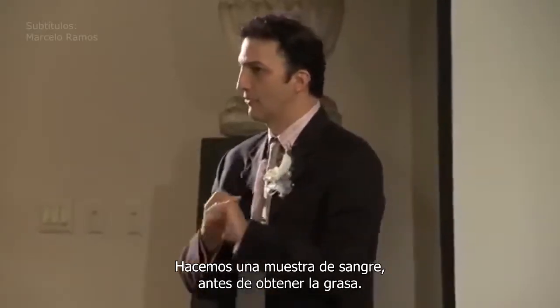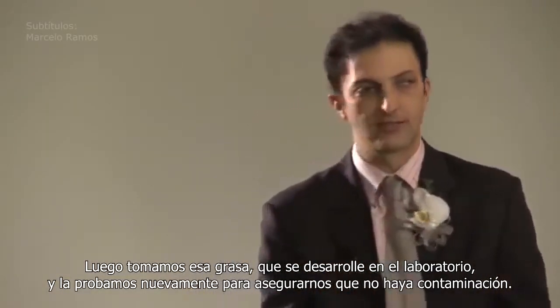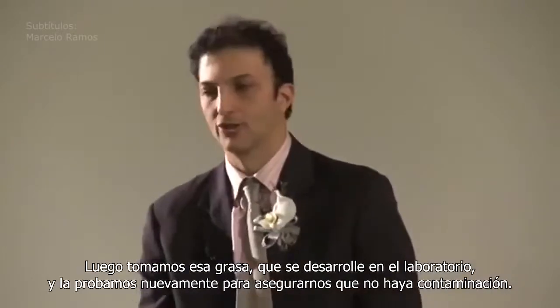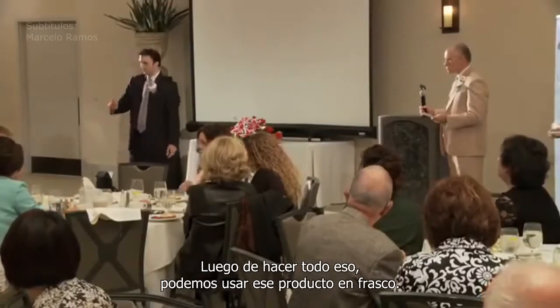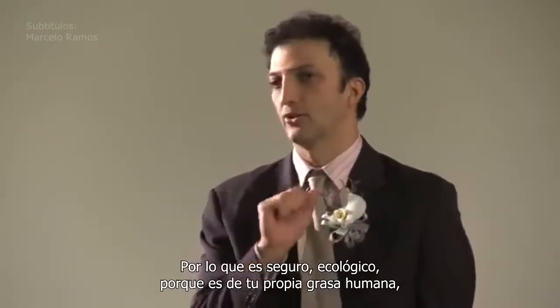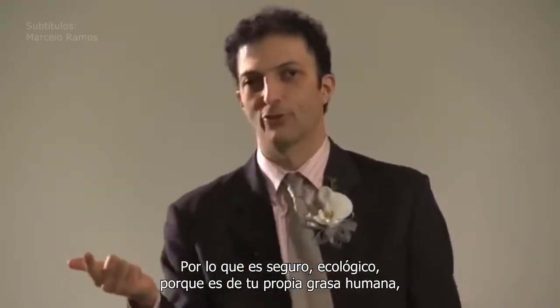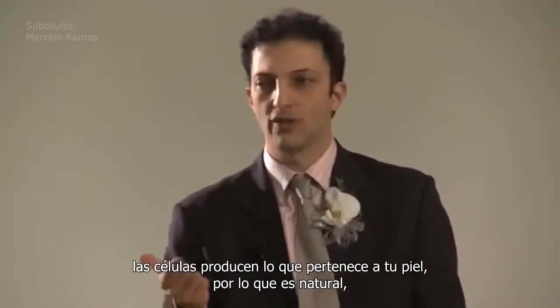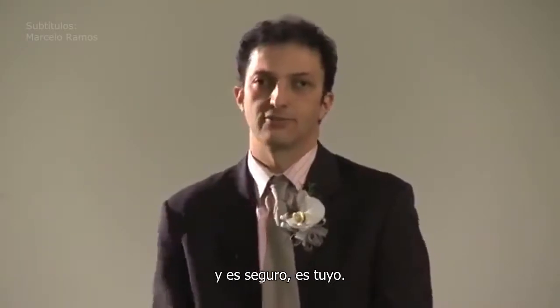We do a blood test before we get the fat. Then we take that fat and we grow it in the lab, and then we test it again to make sure that there is no contamination. So no viruses, no microbacteria. Then once we did all that, we can use that product as your bottle. So it's safe, it's green because it's your own human fat cells producing what belongs on your skin. So it's natural, and it's safe, it's yours.